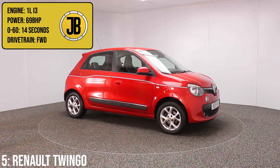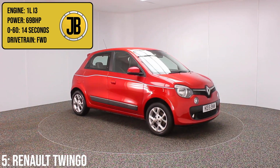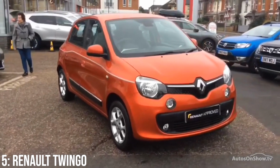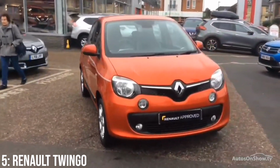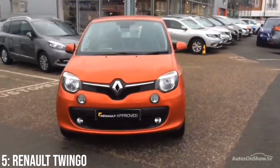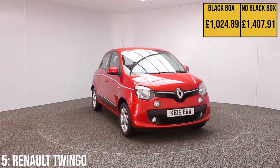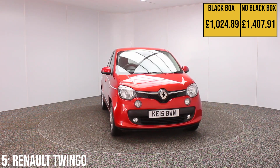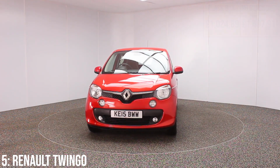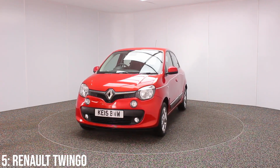They come with a 1 litre inline-3 engine that makes 69 brake horsepower, which takes from 0 to 60 in 14 seconds. One major benefit of this car is the fact that it costs £20 per year on road tax, and miles per gallon is good too at 47. Then when you add on the fact that I managed to get a black box quote at £1,025 and a non-black box quote for £1,408, for a 17-year-old it is not a horrendous offering.